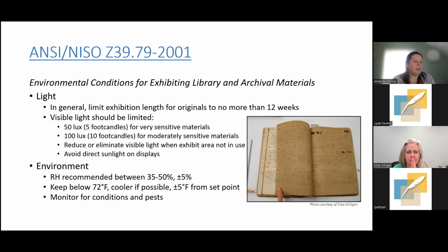But in general, I think limiting light exposure for paper materials on display to no more than 12 weeks, if possible, to rotate exhibitions or turn pages of your bound volume so that there's no single page exposed for longer periods of time. There are some specifications here for the light levels in general between 50 and 100 lux for bound volumes on display, and reducing or eliminating light when exhibition areas are not in use, and avoiding direct sunlight. So thinking about where your displays are, if they're near windows, you can use curtains or other window coverings, and really just thinking about limiting light as much as possible. Light damage is cumulative and irreparable. So any light damage that you are getting on your materials, we want to just limit that as much as possible.